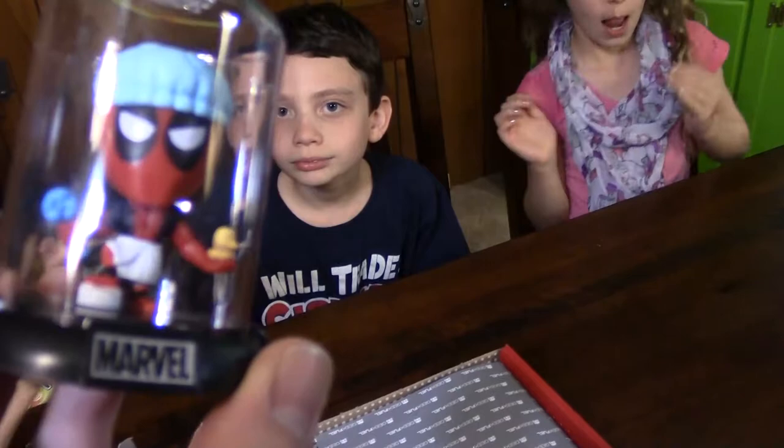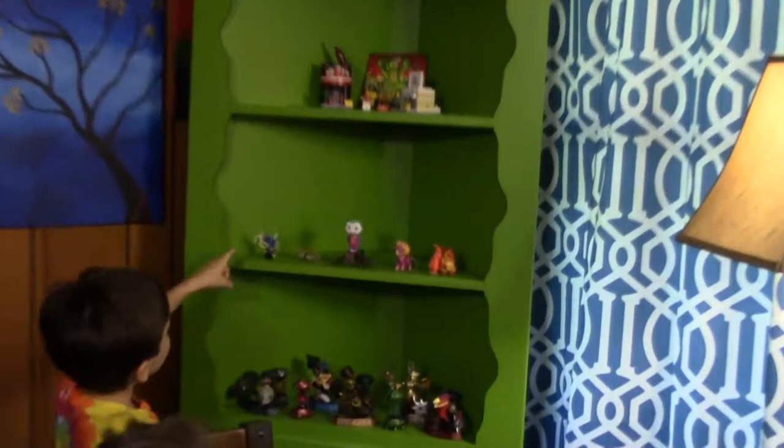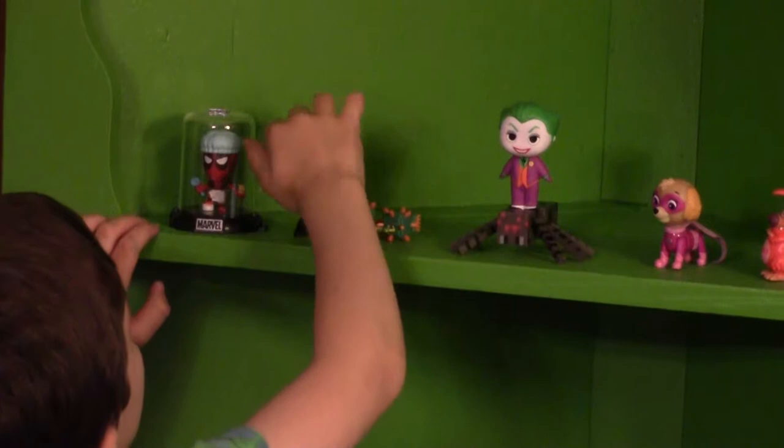Silas, you want to go put that over on our little shelves over there? Go put him next to the Joker. No, I'm going to put it next to Gyarados, next to the Pokemon. Shower time Deadpool. Very cool.